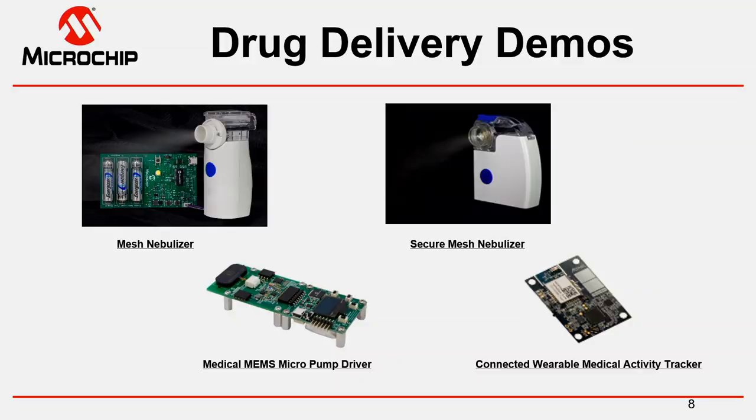I do, actually. Great. We've got a few we can show. We have three different variations on demos. One is what we call our mesh nebulizer, and another one is our secure version of it for authentication purposes. And then there's the micropump, and we're going to show all of these in a little bit. And finally, there's something we call the connected wearable medical activity tracker, which should be used in a design to add patient monitoring or patient compliance into the design.